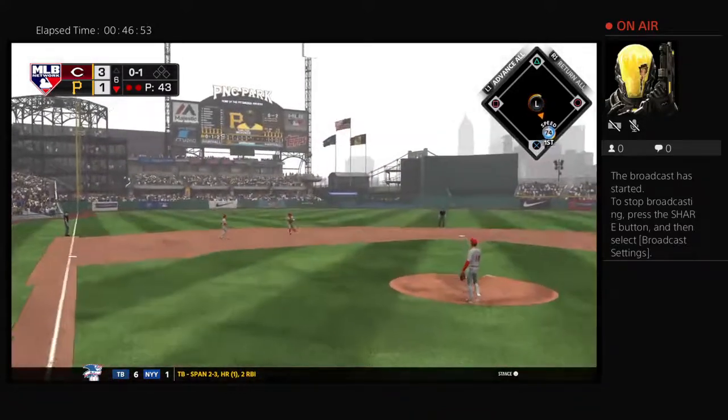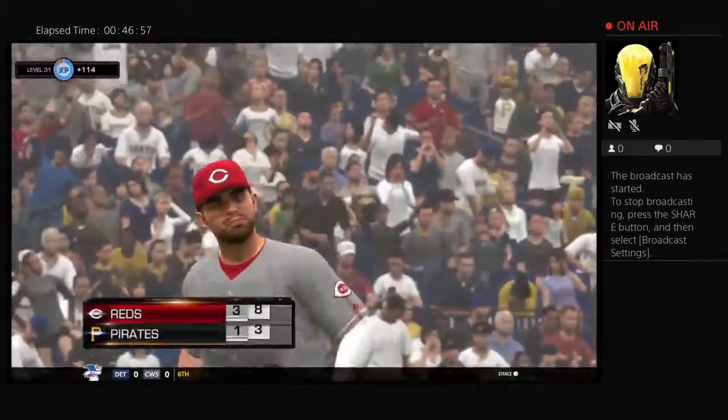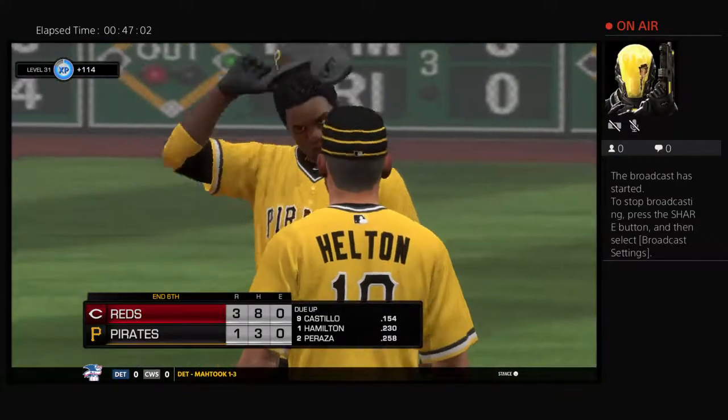Cue shot here out towards short. Throw goes to Votto over at first. It's in time to retire the side. Down in order go the Pirates. They still trail it here 3-1.